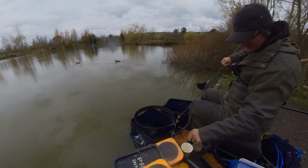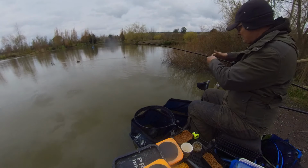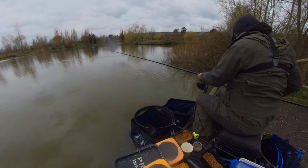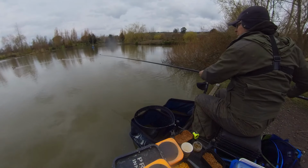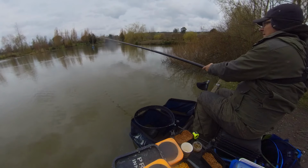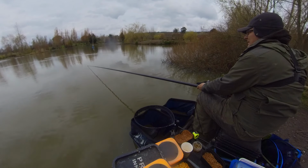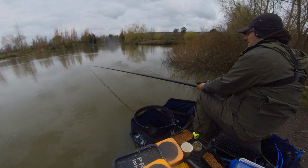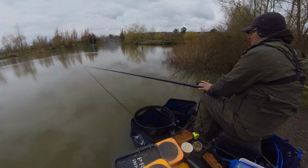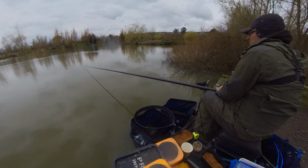I've got half a pot of 4 mils, half a pot of micros. I'm not feeding it every time when I'm putting meat bait in, but I do feel like I want a bit of bait today. I do seem to get a reasonably quick response to feed. I'm just going to hold the rig right over the top of that, hopefully. Something will have it.